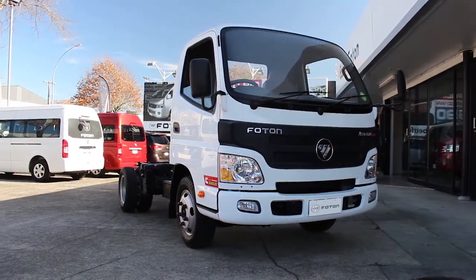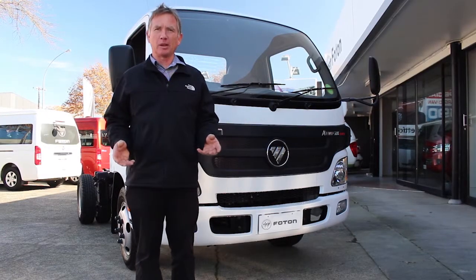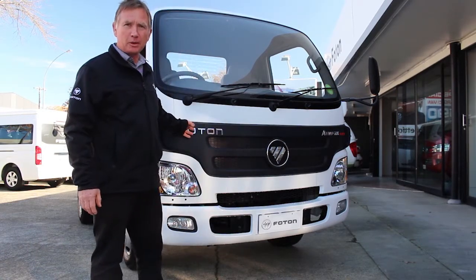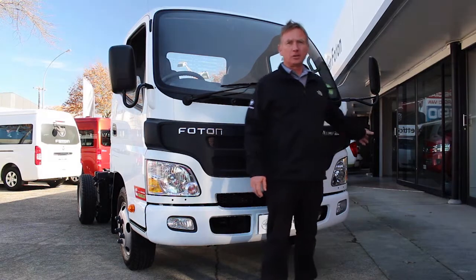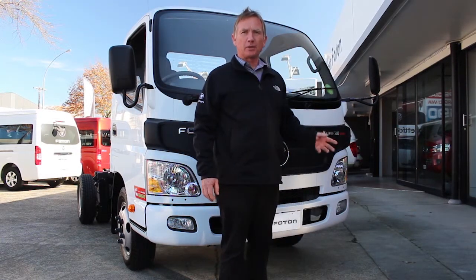Now the easiest way for you to tell the difference between the earlier models and the 2017 model is to have a quick look at the front of the truck. On our 2017 models we have the Foton badge back on it. We also have put the Aumark badge back onto the truck and we have the model number. And that clearly shows you that you're looking at a 2017 model Foton Aumark truck with a Euro 5 Cummins engine.